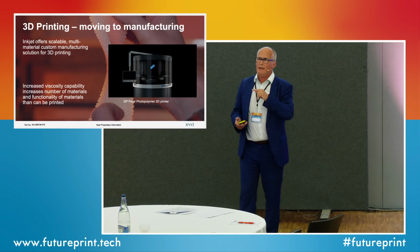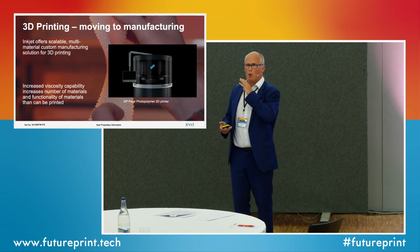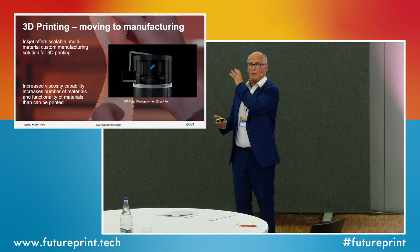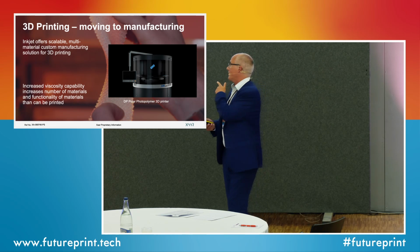What that actually means is you can print more functional fluids, and typically longer polymer chains, so you can print flexible materials. As against with 30 centipoise, you could only print very rigid materials. And of course, you can print them in multiple materials. So high viscosity, really key impact in this 3D printing space.